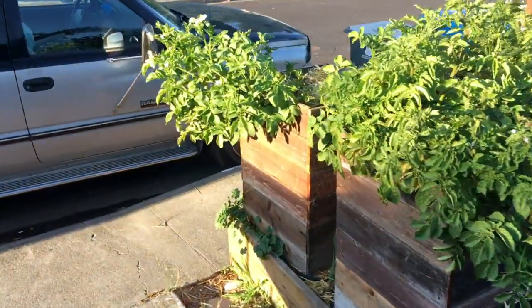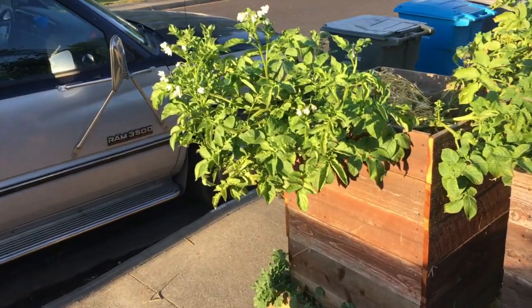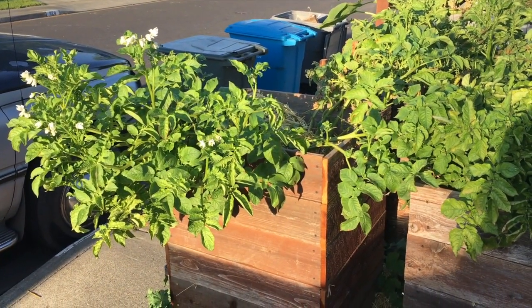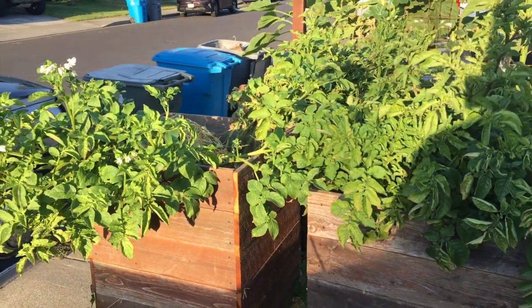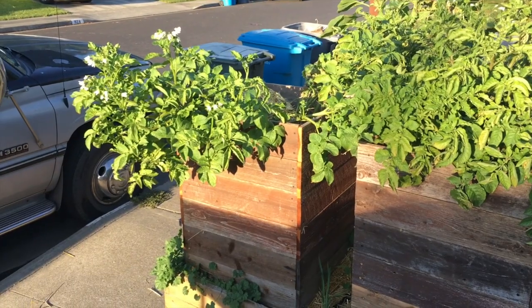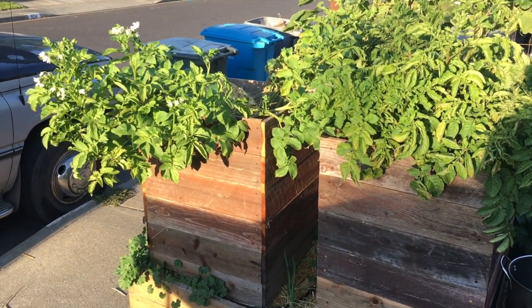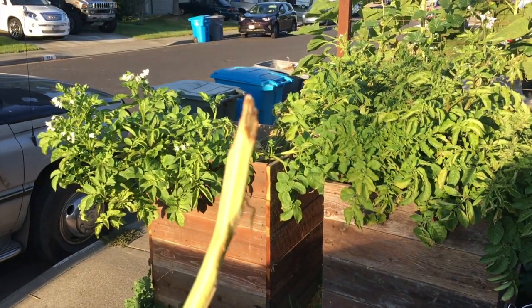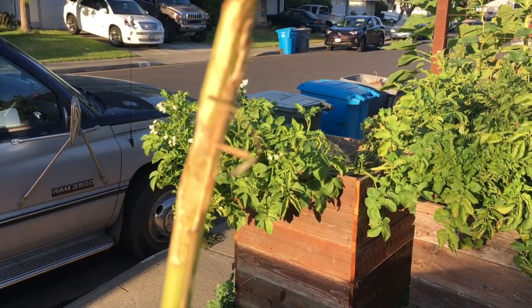So it's not looking too good for the Kennebec potatoes. There's always something that has to wreck my potato tower experiments. So hopefully I catch that mouse or rat tonight, because I don't think they'll last much longer at this rate.